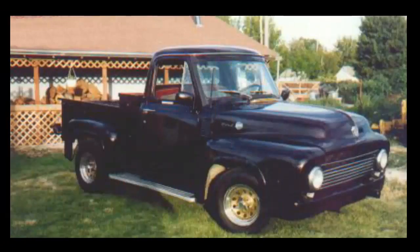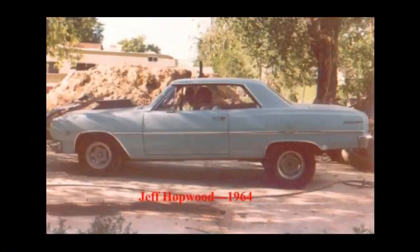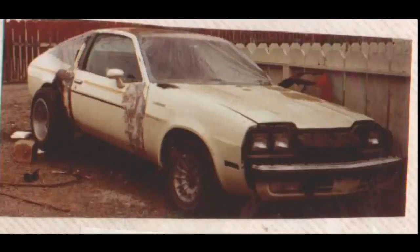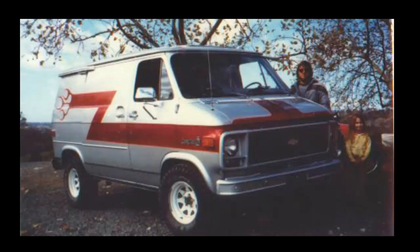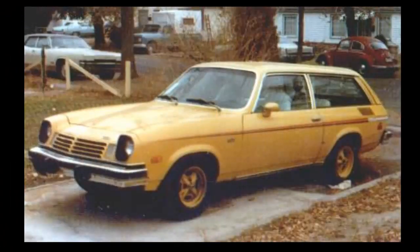Also had this Ford, as you've heard my wife talk about. The Chevelle I owned for a minute or two and sold it to my stepbrother at the time. This project I never did get done. I don't know what happened to it. This van I picked up in California, and we slapped this paint job on it and brought it back home. That's when I had my kids.